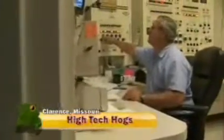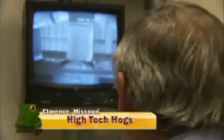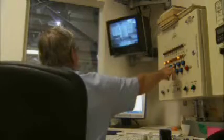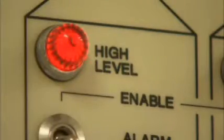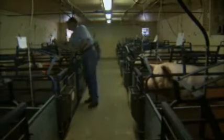Pork is a popular meat item here, and if you imagine pigs wallowing in the mud, well, just wait till you see what I found on a swine farm in Missouri. The computers, the monitors, and high-tech equipment might make you think you're in California's Silicon Valley, or maybe a government nerve center in Washington, D.C. But believe it or not, this is the Chin family hog farm in rural Clarence, Missouri.